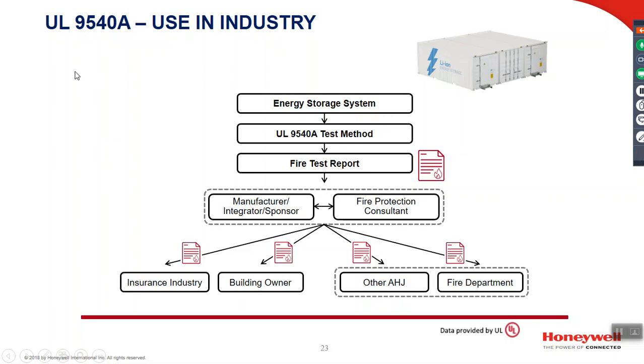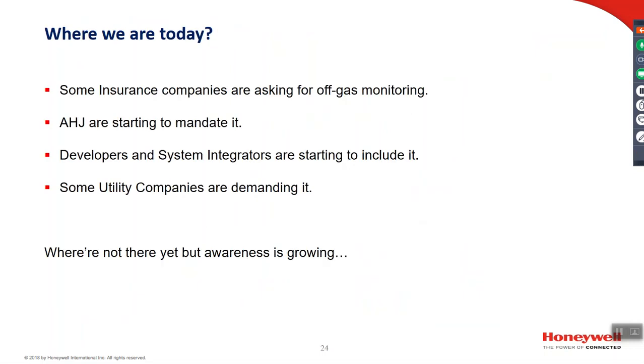Because I can tell you for sure that on many occasions the off-gas monitor was present, and the data was collected whether it detected the off-gases prior to thermal runaway or not, which means you would know whether it can stop it or not. So are we there yet?